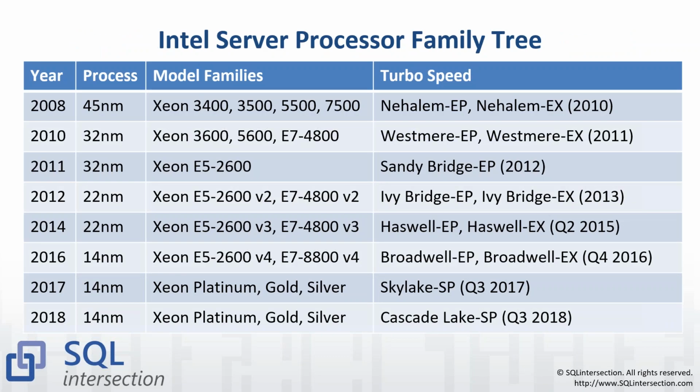So this is the current Intel processor family tree. And this goes back to 2008. And so Nehalem was the first Intel server that supported NUMA. Before that, you had symmetrical multiprocessing. And so you had Nehalem, and then after that you have Westmere and Sandy Bridge and Ivy Bridge and Haswell and Broadwell. And where we're at right now is Skylake-SP that came out in the third quarter of 2017. And that's the latest and greatest Intel processor right now. And any current model server that you're going to buy is going to be using processors from that family.